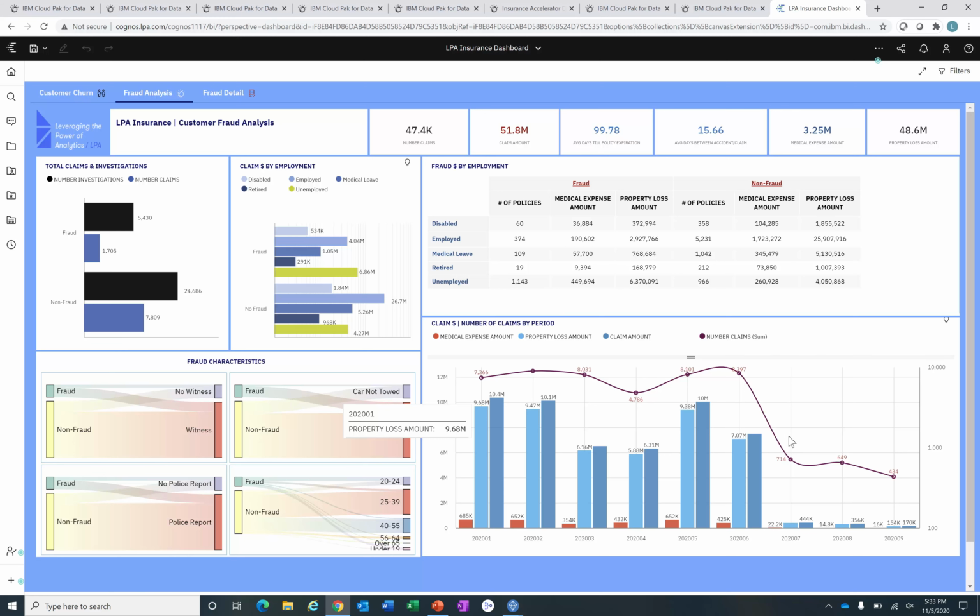Now, the other thing that's important is to understand some of the key drivers for some of this behavior. And what we have on the bottom left here is a Sankey chart that helps us to understand some of the drivers for fraud. So, for example, we can see that there is more often than not a witness associated when folks are engaged in fraud. The car is towed. Again, this is auto policies. There tends to be a police report filed. And then there are some patterns in terms of the age groups that are engaged in fraud.